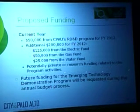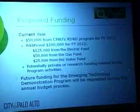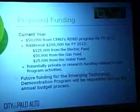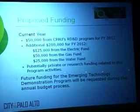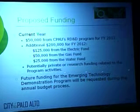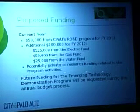Of that, we'd have the bulk of it coming from the electric fund, and then some from the gas and water as well. And then potentially, hopefully, as we go forward, if there are research dollars available, we might be able to leverage those as well. Future years will be requested during the annual budget process.